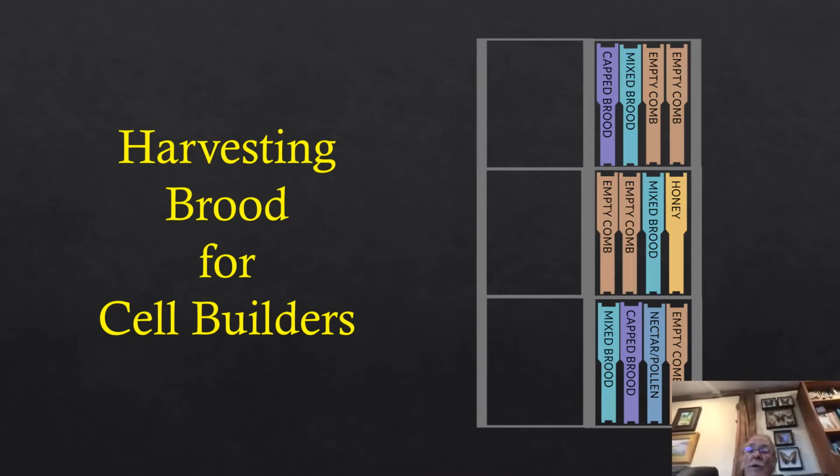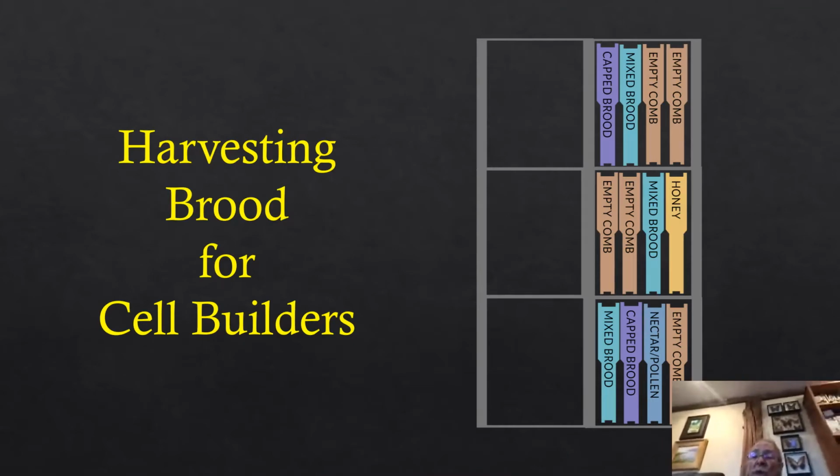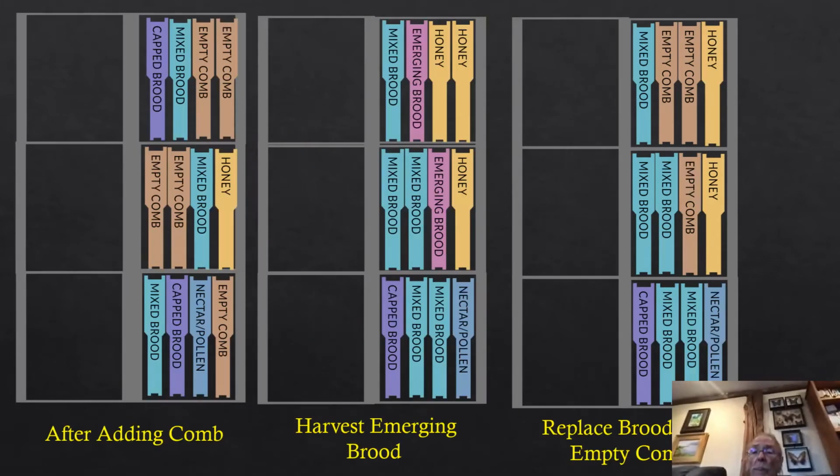So this is the same picture again after we put the empty combs in. And again, after adding combs. And then we're going to harvest emerging brood. So when we go through this, well, there's an emerging brood here and an emerging brood here. Everything else is mixed brood, is too young. Capped brood, if we're looking for emerging, capped brood won't work.